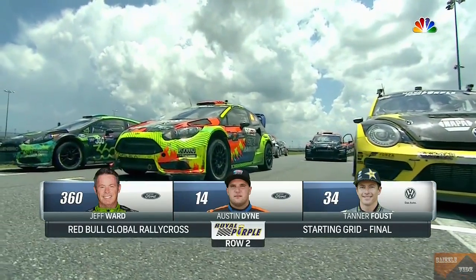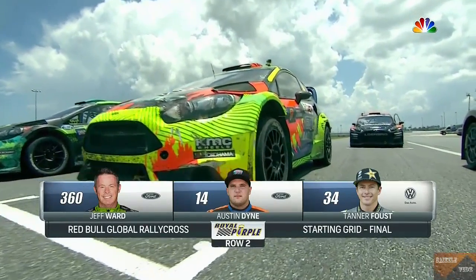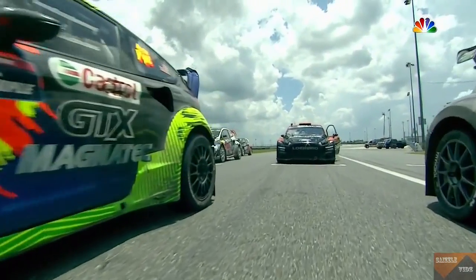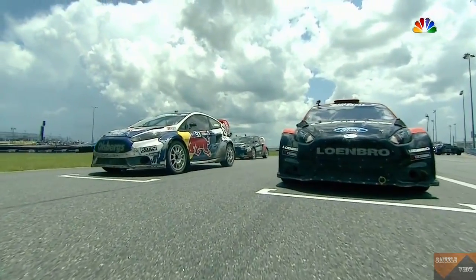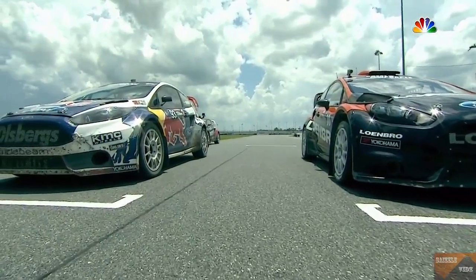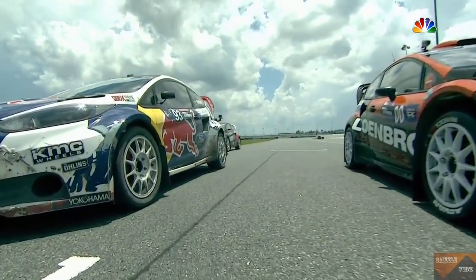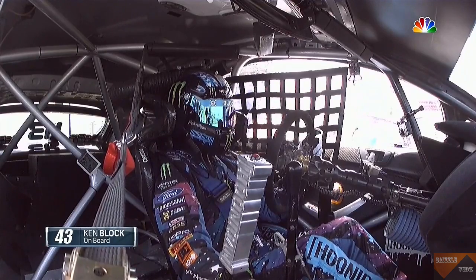and he has been giving it to these young guns. Austin Dine starting next to him, and Tanner Faust did not even do a practice start. They're doing everything they can to let that Volkswagen get through this final round. Onto the third row, we have got the Swede, Sebastian Eriksson, his first full year in the supercars. Alongside him is Arpin, and at the back is Nelson Piquet Jr.